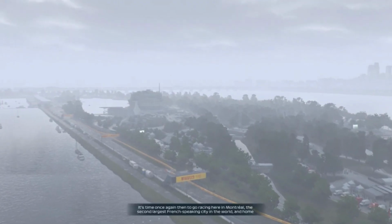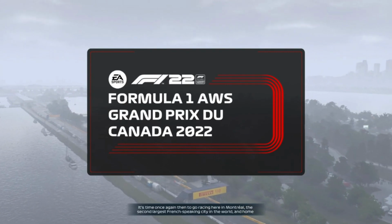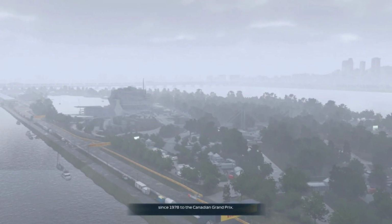It's time once again then to go racing here in Montreal, the second largest French-speaking city in the world and home since 1978 to the Canadian Grand Prix.